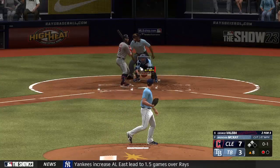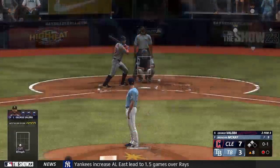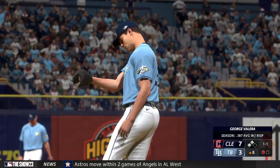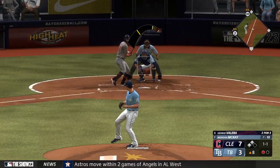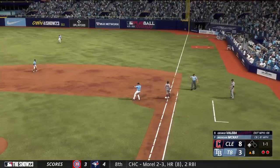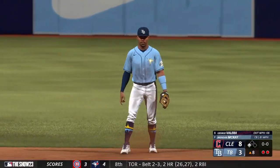And here is George Valera. That's in for a strike. Missed inside with the curve. Looks like he was trying to get to the front door with that curveball. It's definitely a finesse pitch, but it backed up a little bit on him and stayed inside. To the right side. Kemp gets it to first. There for the out. Runner scores from third.